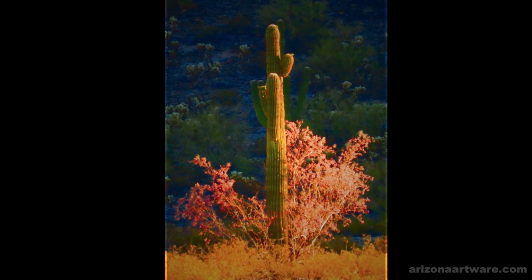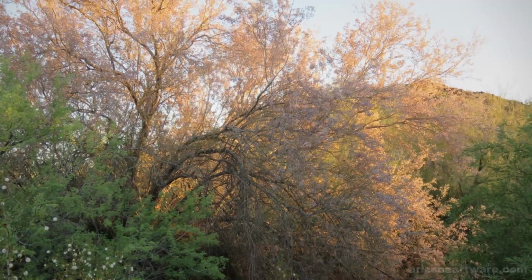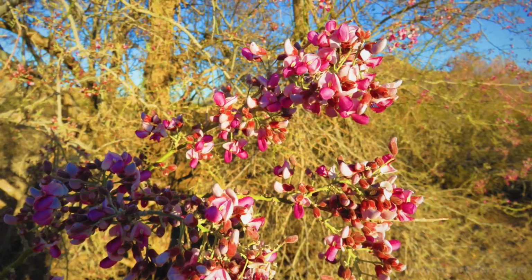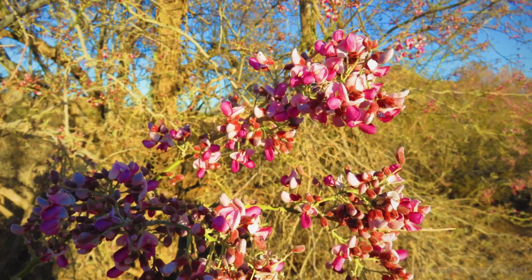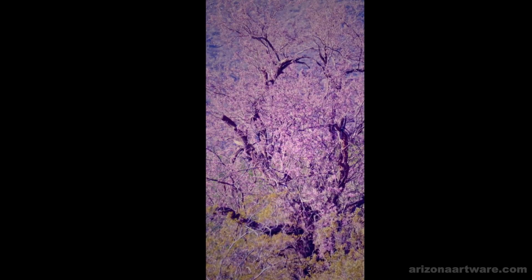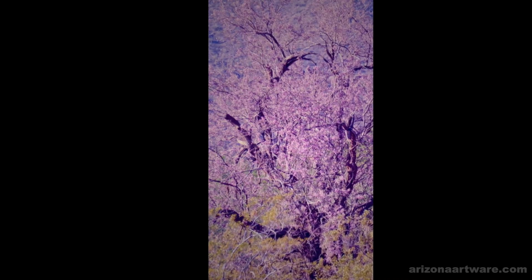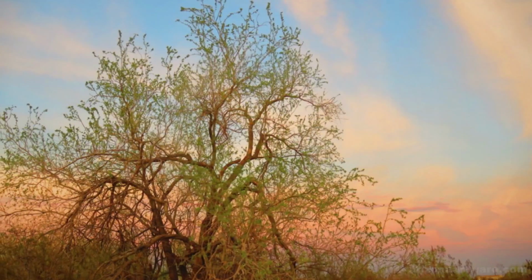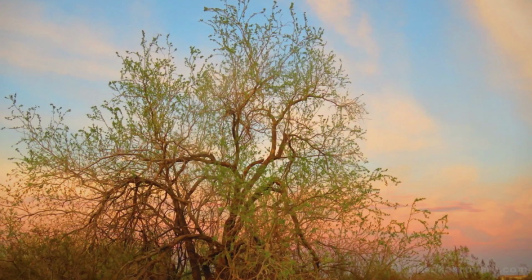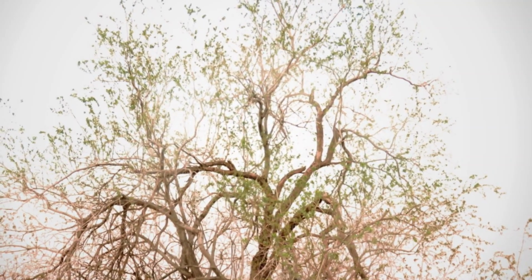Some ecologists say that the desert ironwood is the most important plant species here because it is a keystone species, also known as a sentinel or indicator species. Keystone species determine the viability of an ecosystem. In other words, whether or not the other plants and animals are healthy enough to survive.